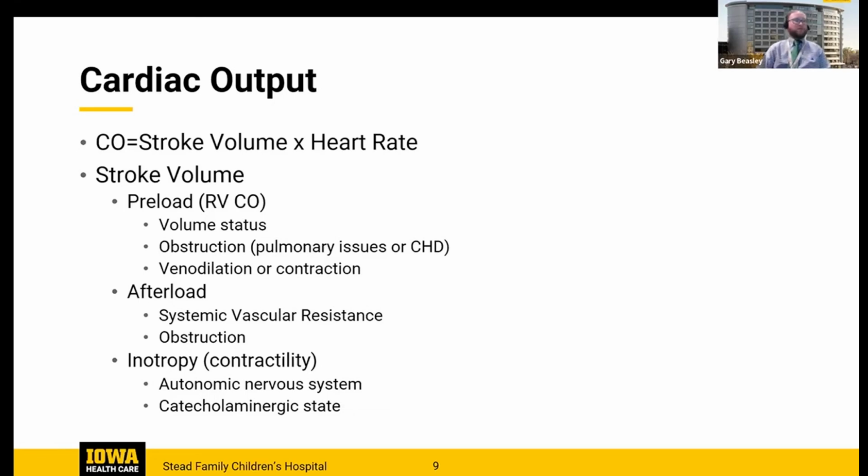Things that affect preload are volume status and any obstruction. So if you've got pulmonary issues or congenital heart disease, venodilation or venocontraction can change your preload, either increasing or decreasing it. With venodilation, if you have a large capacitance reservoir on the venous side, you're not going to have a lot of RV preload, therefore you're not going to have a lot of LV preload.